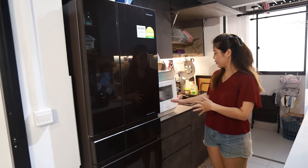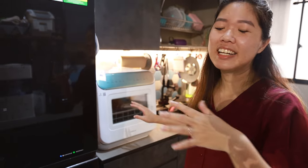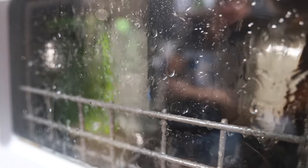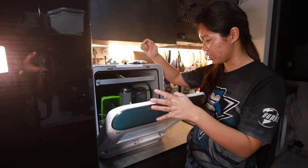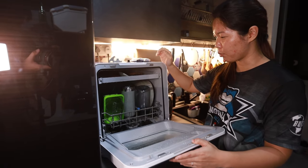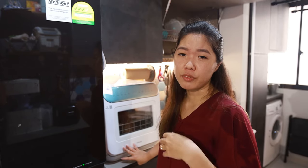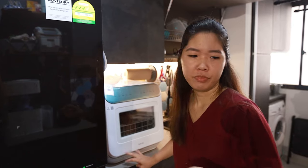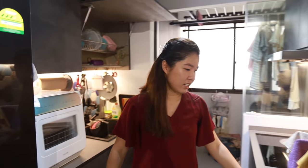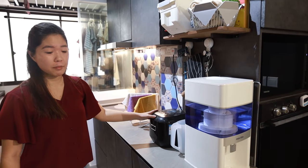And then as you can see here, we have our dishwasher. If you've been following us, you'll know that we are in love with the dishwasher. Despite the counter space constraint that we have, I think it was a really good buy. We got this from Taobao. It's great for just the two of us, or even if we have a group party and stuff like that. Then on this side, we have a counter space, we have our rice cooker from Taobao.